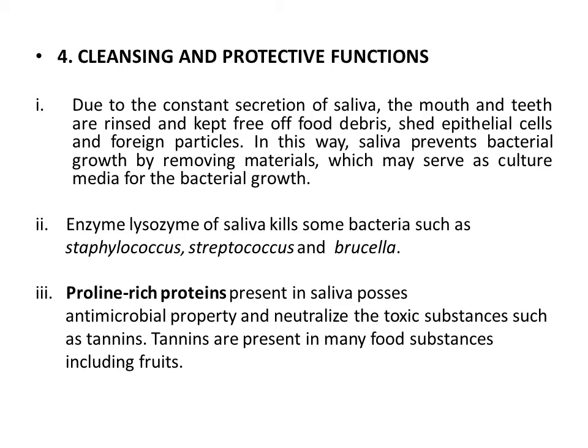Next is cleansing and protective functions. Due to the constant secretion of saliva, the mouth and teeth are rinsed and kept free of food debris, shed epithelial cells, and foreign particles. In this way, saliva prevents bacterial growth by removing materials which may serve as culture media for bacterial growth. Enzyme lysozyme of saliva kills some bacteria such as Streptococcus, Staphylococcus, and Brucella.